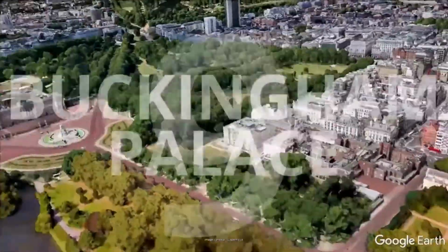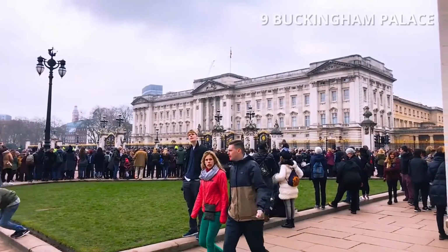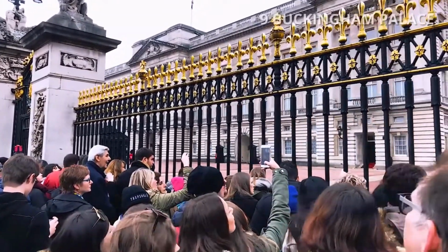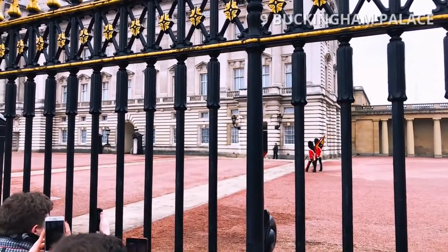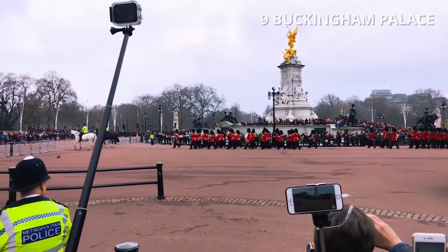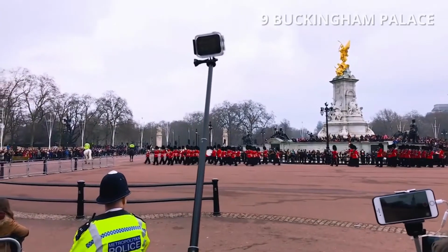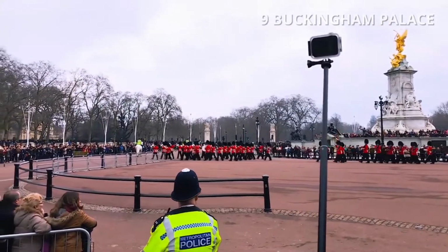Number 9. Buckingham Palace. Buckingham Palace is the most iconic royal building in the country. It is the London residence of Her Majesty the Queen and is one of only a few working royal palaces left in the world. Don't miss the iconic ceremony of changing the guard, also known as guard mounting, carried out by soldiers on active duty from the Foot Guards who have guarded the sovereign and the royal palaces since 1660. Check the description box for the link to the updated guard mounting timetable.